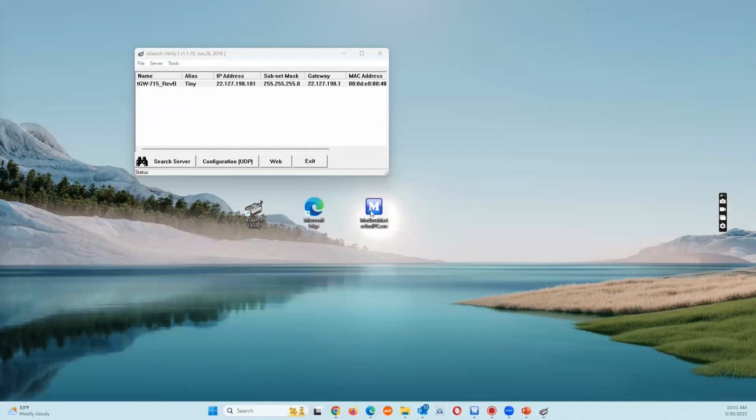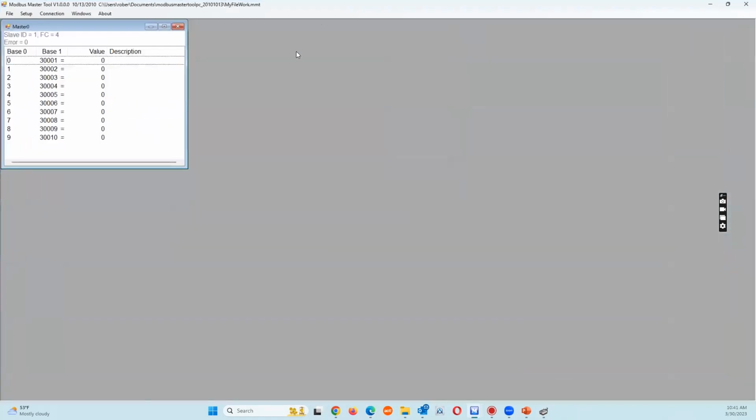What happened? Why did it not open? Let me come over here to my file explorer and open it from there. Let's see, let me bring this over here. This is our Modbus Master Tool.